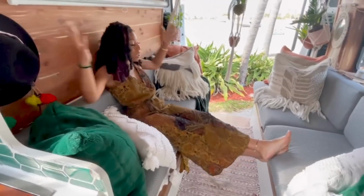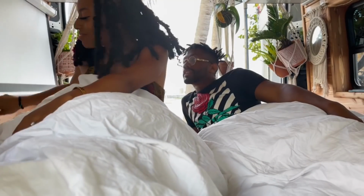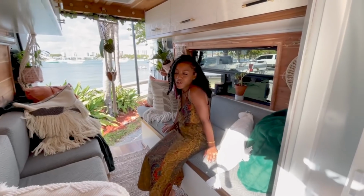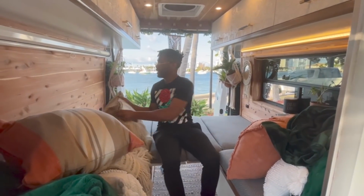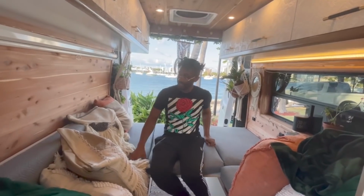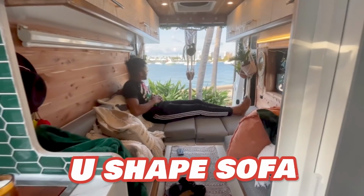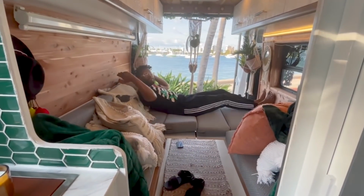We can chill. We can watch movies, which is really cool. Pull our projector down, you know, all of that. Then when we get tired, we just put this into a bed. If you don't want to make it a full bed, you can kind of just vibe out, chill right here. You can kind of put these pillows back. Check this out. You feeling me? You can vibe, check out the view, just kind of whichever way you want.